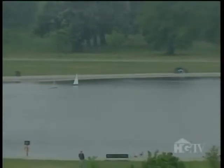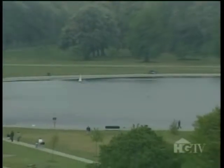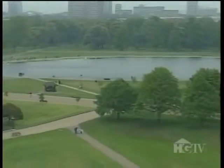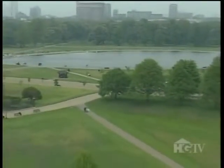The Round Pond was really a landscape feature designed as a focal point to one of the avenues. But it's a big area of water nonetheless, used for model yachting and for all sorts of activities like that.